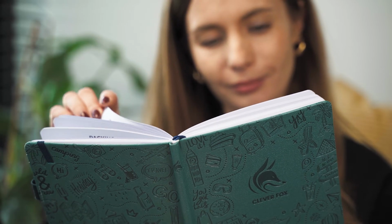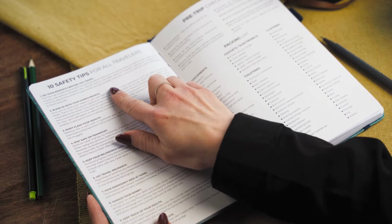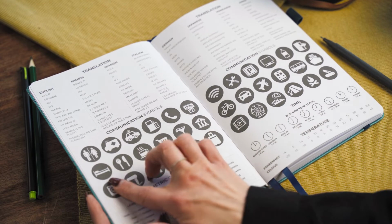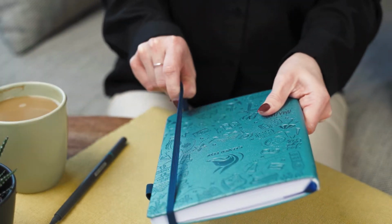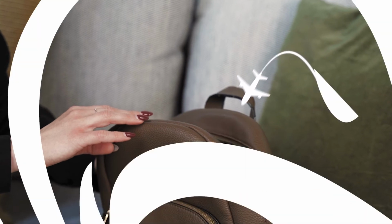To help you prepare for your travels and avoid unnecessary risk and stress, we've also added safety tips, packing list ideas, translations for commonly used phrases, metric conversions, and more. We hope this travel planner will help you plan some of the most unforgettable journeys of your life and travel comfortably and safely wherever the destination.